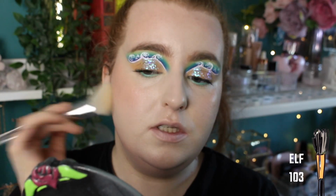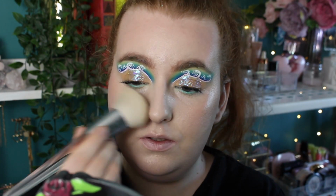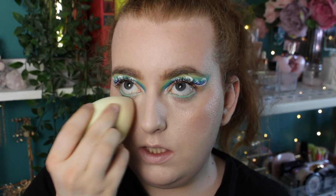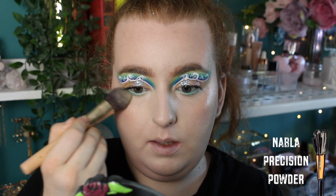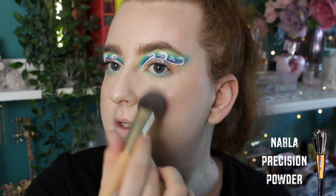A cheaper alternative to this is the e.l.f. Halo Glow Powder. It does do a similar thing. And I haven't done this before, but I'm gonna try setting my under eyes with this as well, so we can hopefully keep the luminosity of the concealer. All right. I am loving the way my skin is looking.